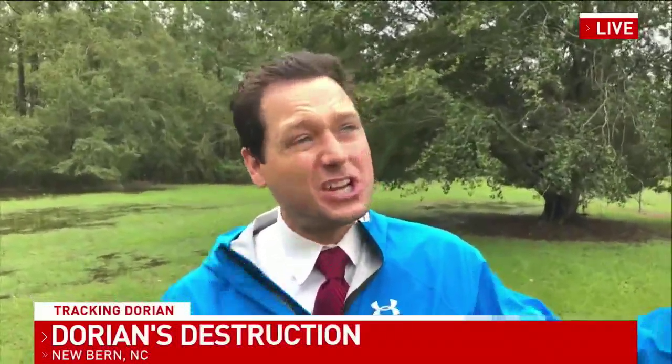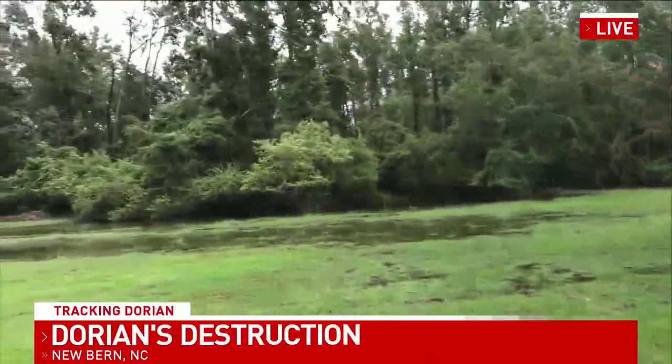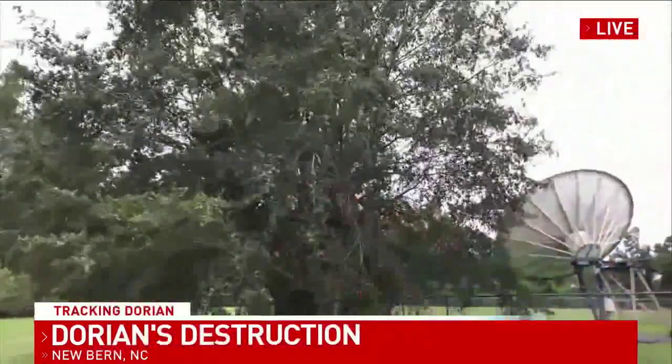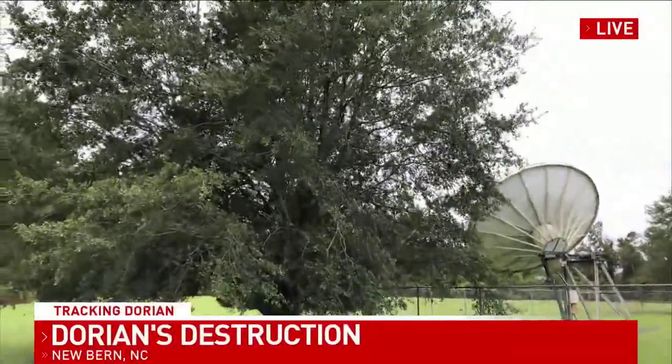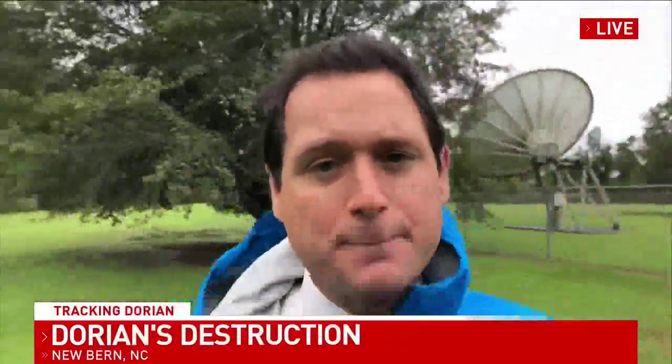The rain, as you can see, is pretty much calmed down. There's just a little spot of drizzle here and there from time to time, but there's still some pretty good wind kicking the trees around. You can see this tree next to me, and the trees behind me as well, still getting kicked around. Winds about 15 to 25, gusts up to about 40. So we're still getting some tropical storm force gusts. We're actually getting one of those right about now.